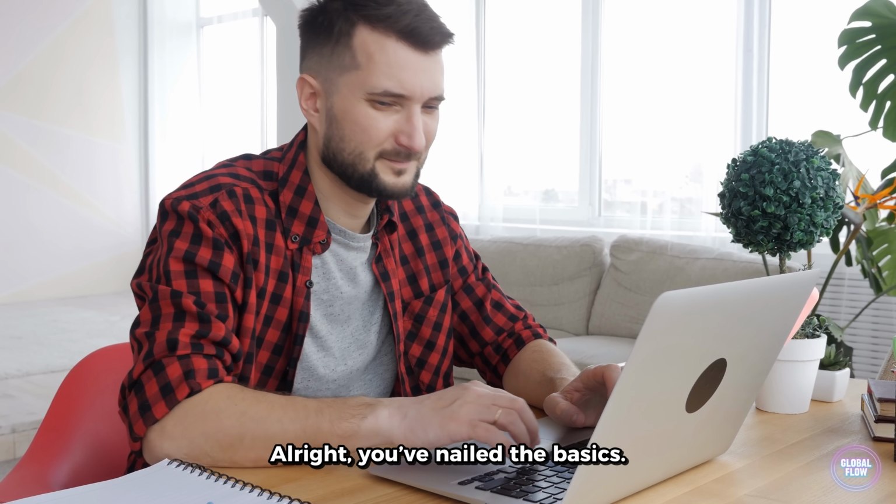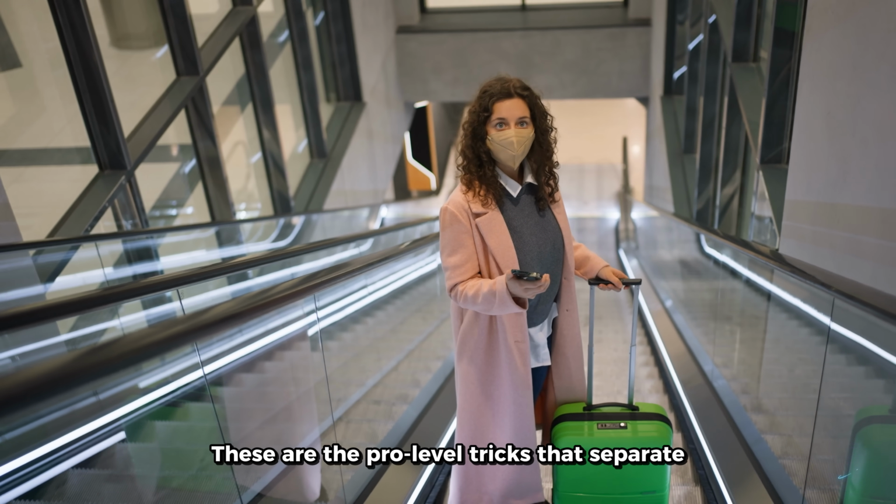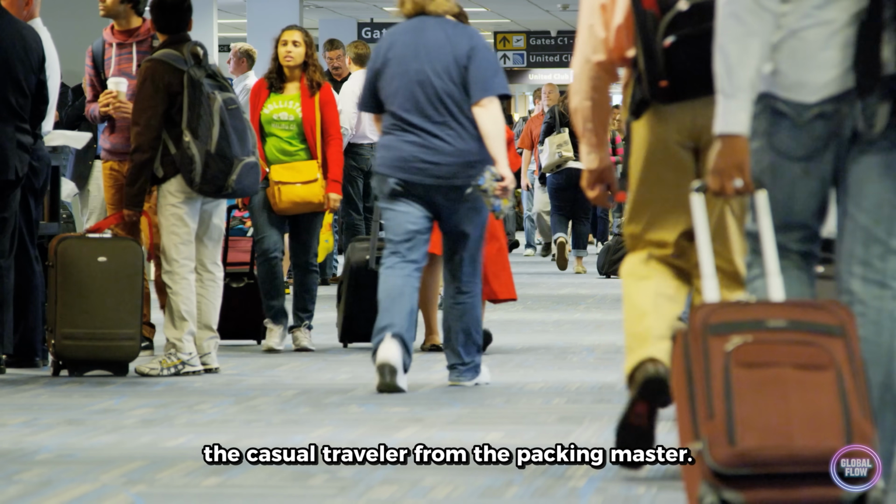All right, you've nailed the basics. Now let's take things up a notch. These are the pro-level tricks that separate the casual traveler from the packing master.